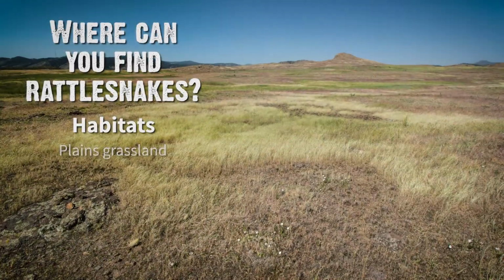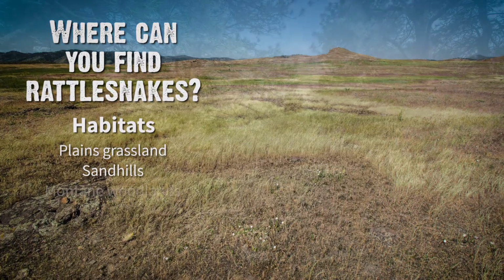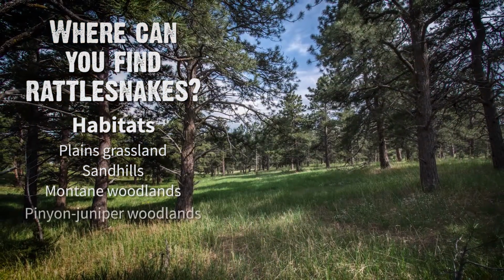One of the questions we often get about prairie rattlesnakes is where to find them. What kind of habitat do they occur in? And these animals are habitat generalists. They can happen just about anywhere that is natural habitats. You can find them in plains grassland habitat, sand hills, montane woodlands, pinyon juniper woodlands, even gallery forests around rivers and other riparian areas. Generally, the only areas that they're going to completely avoid are perennially wet spots. They don't like to be damp all of the time, and they're going to avoid very high areas in the mountains, and they tend to disappear in areas where there's been significant land conversion or development.